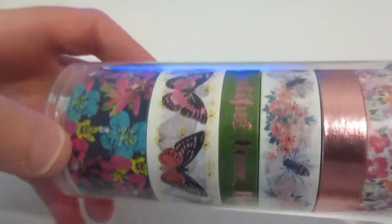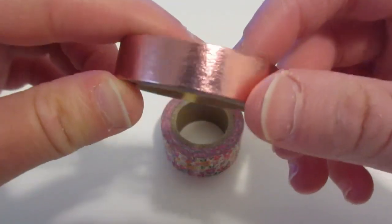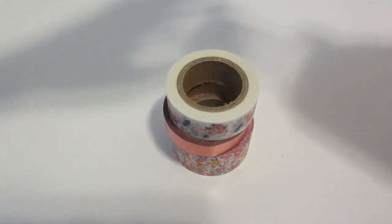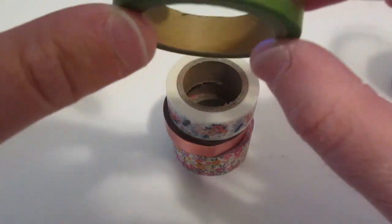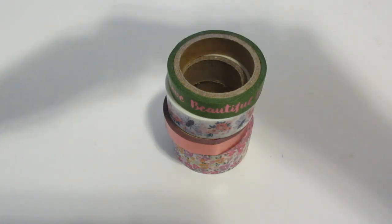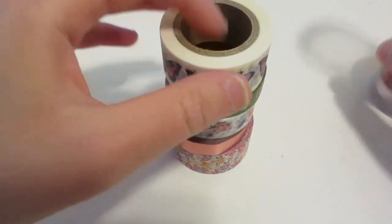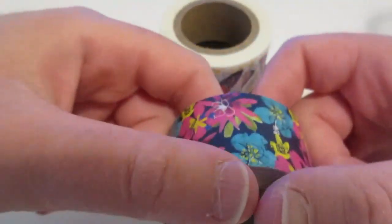And then I also got washi tape because I'm planning to do a butterfly theme for my bullet journal. So, all that fun stuff. We got this big one. And then this metallic one as well. We also got another white floral tape. And then we have this green one. This is like love, beautiful, love, beautiful, and it just repeats. And then we got this butterfly one, a thicker one. And I also got this floral as well. It's in the same bottle, so yeah.